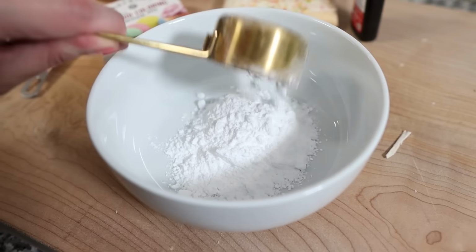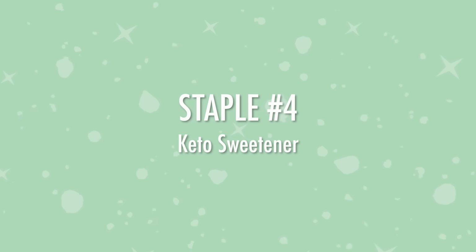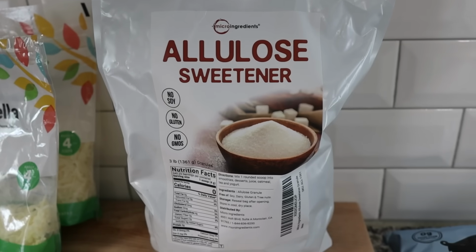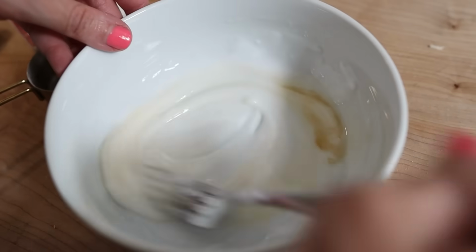So the fourth staple on our list is actually going to be some sort of sweetener. And we have tried so many different types of sweetener in the past. There's tons of them on the market. The one that we have been using is allulose. If you know anything about sweeteners, you will know that everyone tolerates them differently. So it's one of those ingredients that you might have to try out for yourself and realize what works best for you. The reason why we like allulose is because it acts like sugar as a baking replacement.